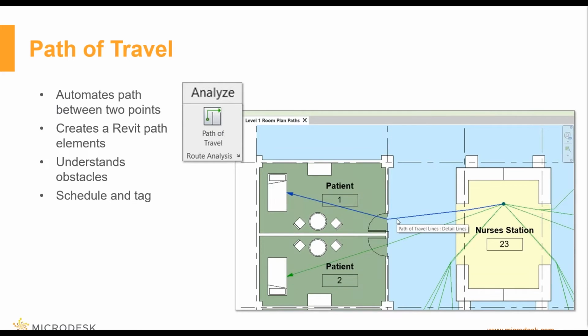Now, a huge addition actually for architects, the enhancements for architects that allows you to identify the distance between 2 points, which is the path of travel. It creates this new path element that is smart to understand obstacles in your Revit model. The path can be scheduled and tagged, it's view specific, and the line type can be changed. I'm going to be shifting to Revit to demonstrate this.